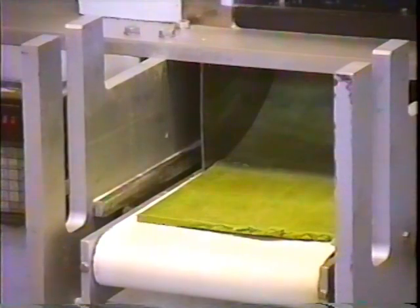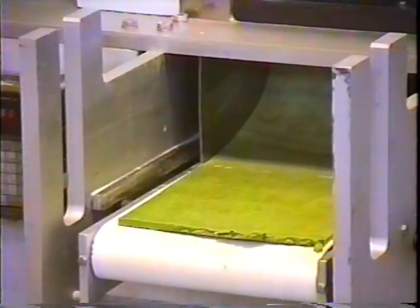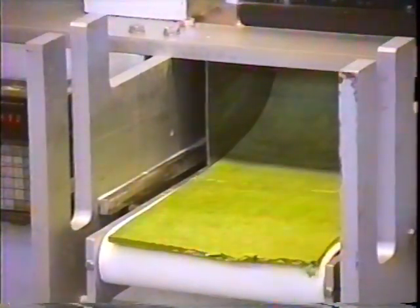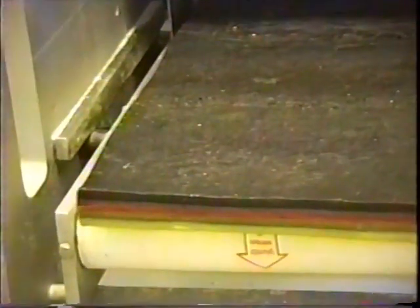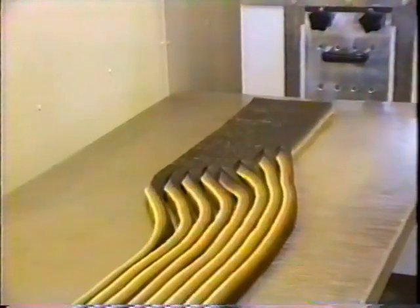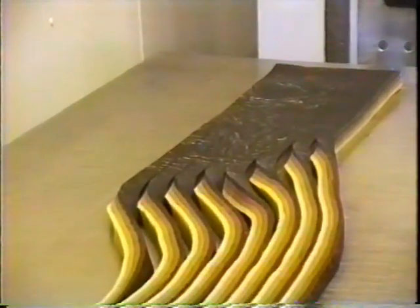This is an example of our sheeter creating green dough. This is an example of the composite sheet ready to be delivered to the BANDiT process. This is a static example of the BANDiT process.